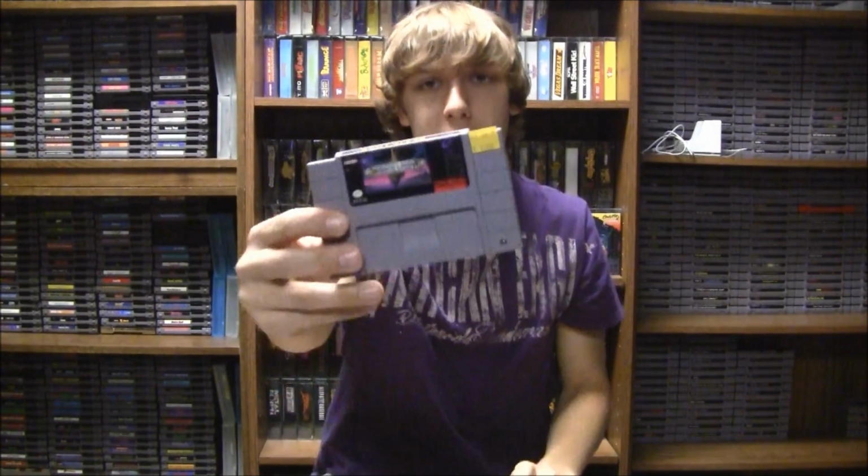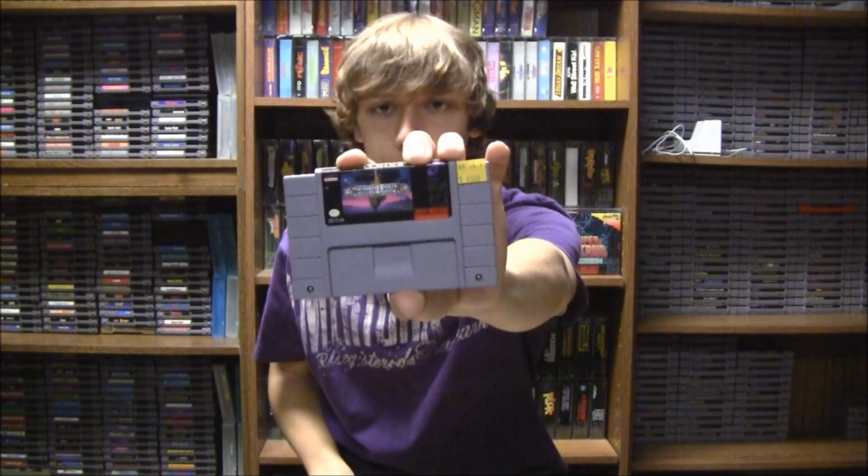This one was marked for $15.99, which actually I do believe is a pretty fair retail price for the game. And I was just happy to pick this one up. I had seen it the previous time when I was in there. I didn't really want to spend $16 cash on it. I knew I had some stuff to trade in, so I figured I could just trade it in and get it, you know, essentially free.